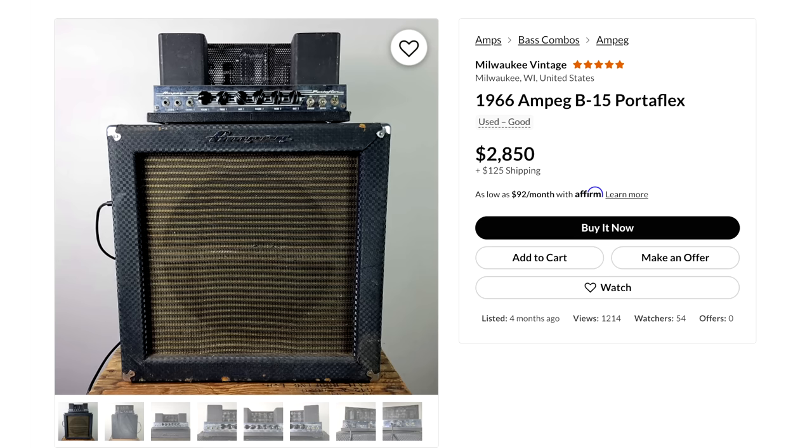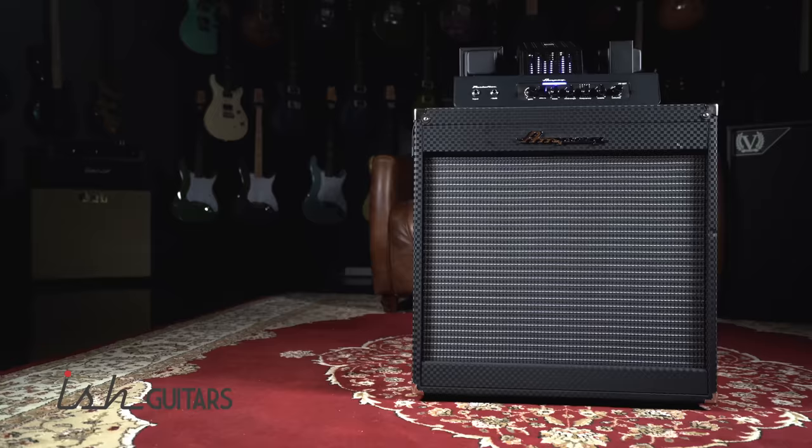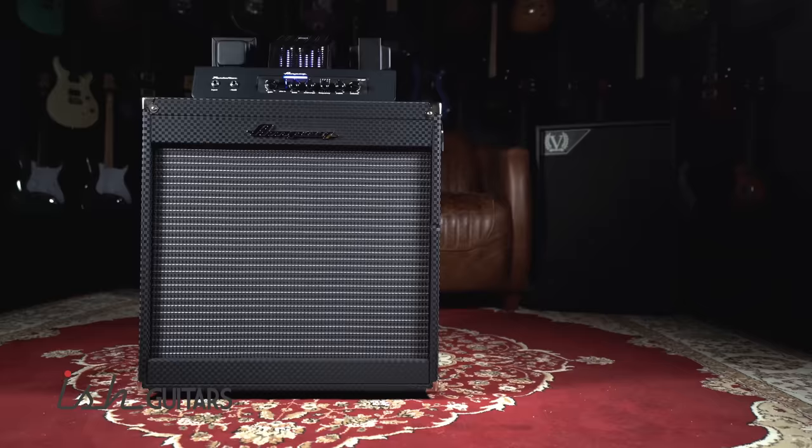Understandably, vintage B15s can be pricey, and most have been used heavily throughout their life. These aren't the kind of amps that get set into the back of a closet and forgotten. So I called Ampeg to see what they have currently built that would get me somewhere in the B15 vibe without the big money or the maintenance headaches of a vintage piece. They sent me a 50-watt PF50T head and the matching flip-top PF115 cabinet with a single 15-inch speaker.